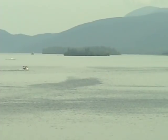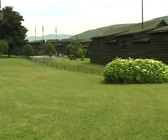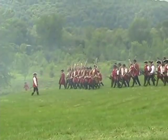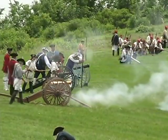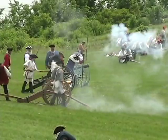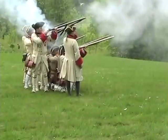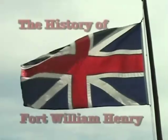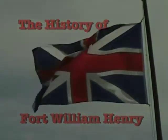In the picturesque region of Lake George, New York, stands Fort William Henry. The fort was occupied by British soldiers who defended it from the clutches of the French forces. These soldiers would endure incomparable hardships to ensure the preservation of Lake George as a British-controlled waterway. This is the history of Fort William Henry.